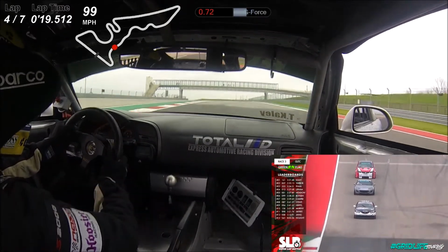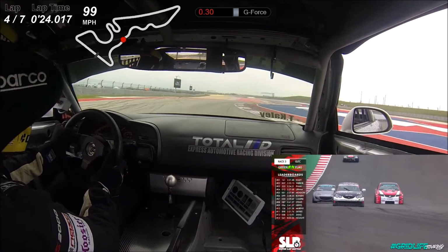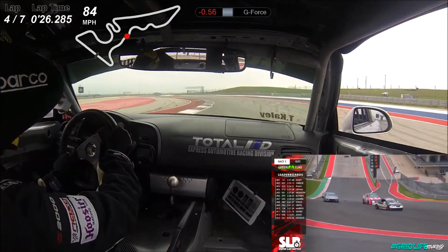Quick note at the front, Cayley continuing to spread his lead on Derek Yarbrough. The fastest lap goes to Cayley, and the gap is now 3.2 seconds. Just keeping you updated on that.